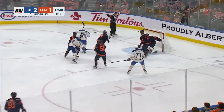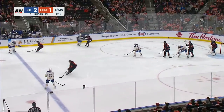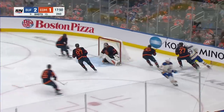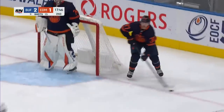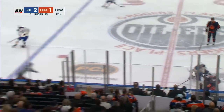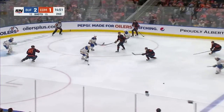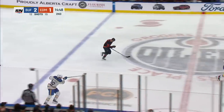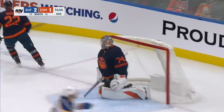Dylan Cousins battling for position, managed a shot that might have clipped the outside of the post there against Stuart Skinner. Here's a backhand centering pass off the tape of Middlestad, intercepted and brought back by his fellow number 37. Oh, what a huge hit on Dylan Holloway. Yamamoto ahead for Draisaitl. Just out of the reach of Yamamoto, and now the Sabres have a breakaway. Walking in, Peterka scores.